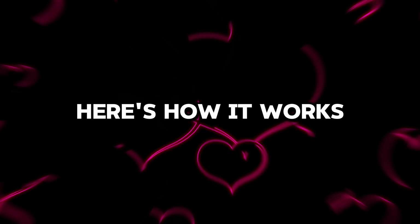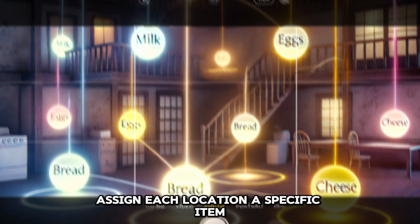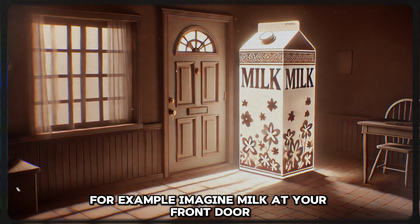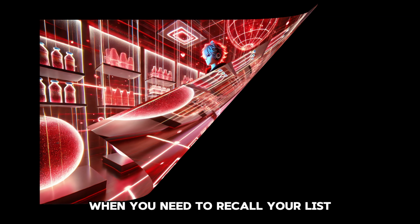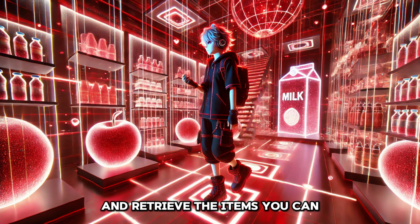Here's how it works. Visualize a familiar location, like your home. Assign each location a specific item. For example, imagine milk at your front door, eggs in the living room, bread in the kitchen, and cheese on the dining table. When you need to recall your list, simply walk through your memory palace and retrieve the items.